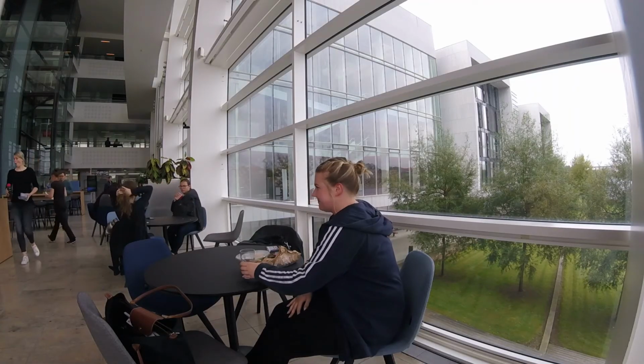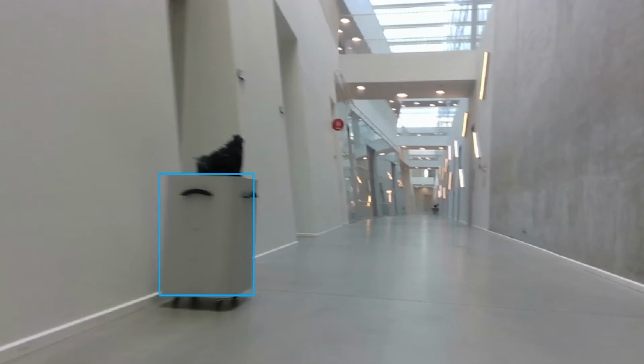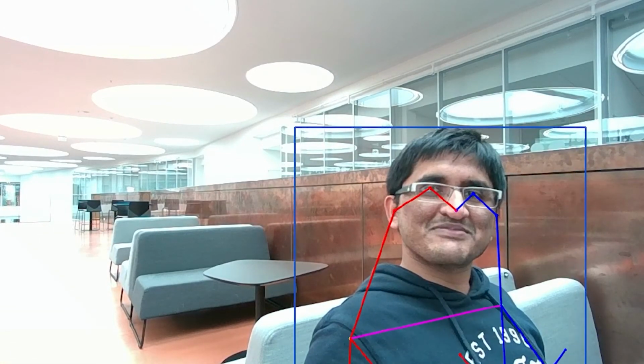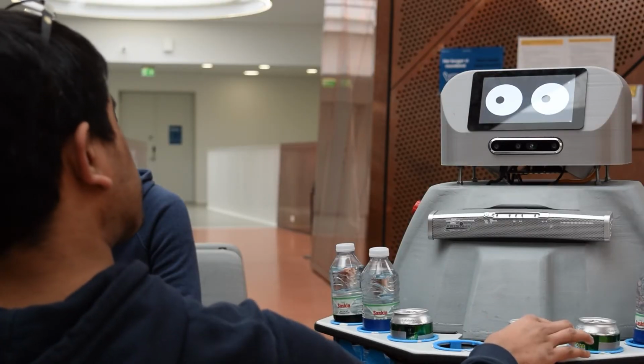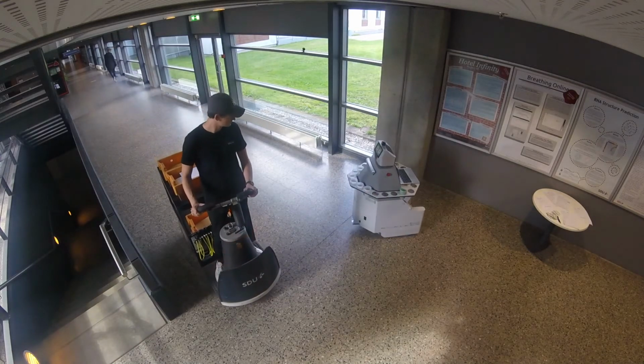The robot consists of two cameras in the lower levels of the robot that we use to detect objects. The robot consists of 4 cameras in the head of the robot that is used for detecting humans and doing human-robot interaction. The robot consists of microphones and speakers, and the robot consists of 2 processing units, where one of them is focused on image processing.